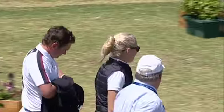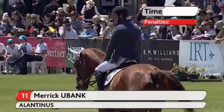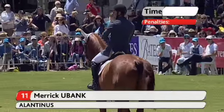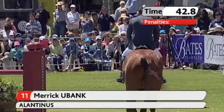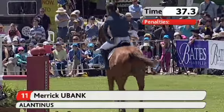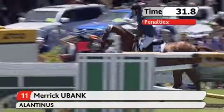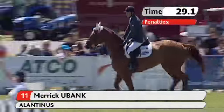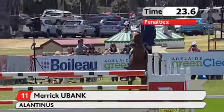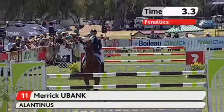As we indeed will here in this IRT jumping grand final, there's two riders still to go. Gives us the opportunity to focus now on our second to last ride in this IRT jumping grand final. Receiving their bell, this is Alan Tinas, ridden by Merrick Eubank. Well, it's been a very surprising turn of events for the last two riders. David Dobson eliminated at the final fence, the wall of fence 11, and then a very unpleasant fall there for Stephen Hill and Yolambi's Bellini Star.